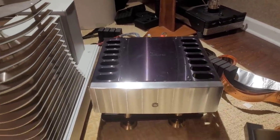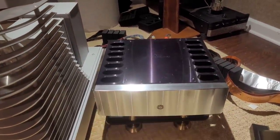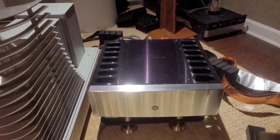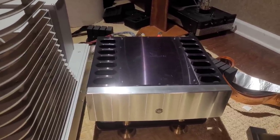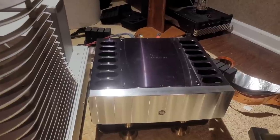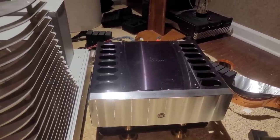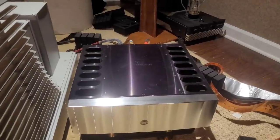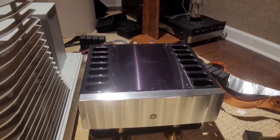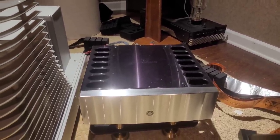So this is a very non-typical amplifier. This is solid state. Jeff Roland is my favorite solid state brand, if I have to pick one, okay? There are others that I like for other reasons, but Jeff Roland is for sure the top of my solid state brands for amplification.